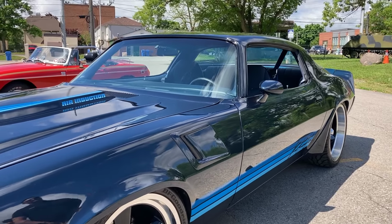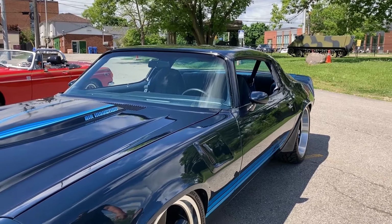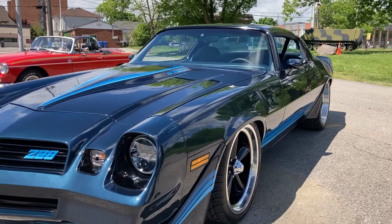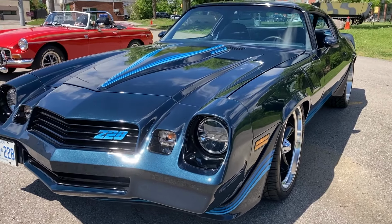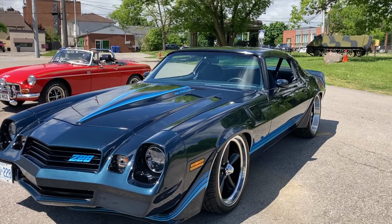It used to be an automatic. I put a 5-speed in it. Get out of here. Seriously? This is originally an automatic car. Good for you. And yeah, it just makes the car a little bit more enjoyable to drive. Definitely. Having a 5-speed. Cars like that should be a stick shift, right? Exactly. But so many were automatics.